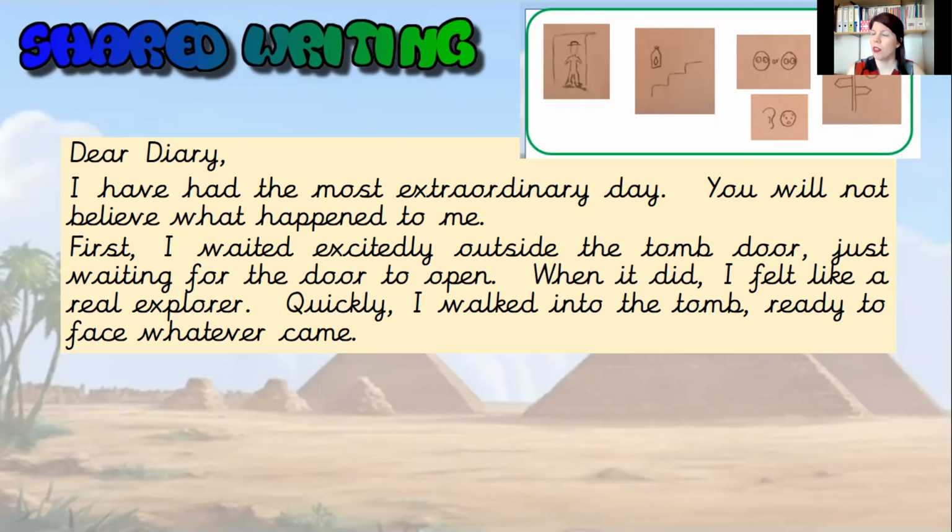How did I go up the stairs? Oh, yes, brilliant. Carefully. So carefully, or I could use cautiously. Okay, cautiously, I went up the stairs and searched for the way to the treasure. I couldn't believe my eyes. There were two different paths in front of me, and I didn't know which way I was meant to go.